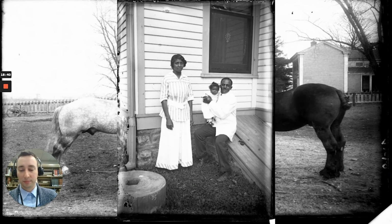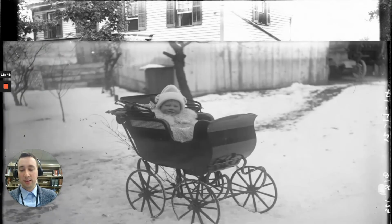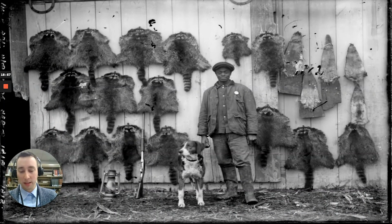Here is the Hughes family posing for a family portrait, followed by an unidentified family of 3. Photographed here on July 28, 1913 is a traveling domestic vacuum cleaner company. Oh no, what is this baby doing out in the snow on December 17, 1914? Next up is an identified man, his hunting dog, and his various pelts. This photograph was taken on February 8, 1915.